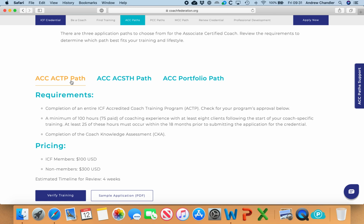The second is that you need to have built up sufficient coaching hours to satisfy the requirements of this credential. In this particular case, you need a minimum of 100 hours, but there are some nuances in that which are worth looking at. I'll give you the headlines, but there's more detail on the website. You need to have made sure that at least 75 of those are paid hours, and that you have worked with at least 8 clients following the start of whenever you started your Barefoot coach specific training. And at least 25 of these hours must occur within the 18 months prior to submitting the application, so they need to be effectively current.